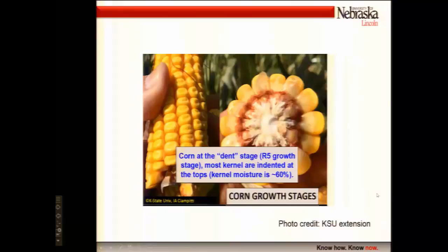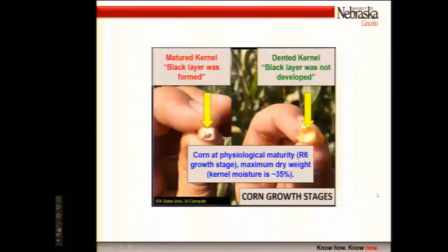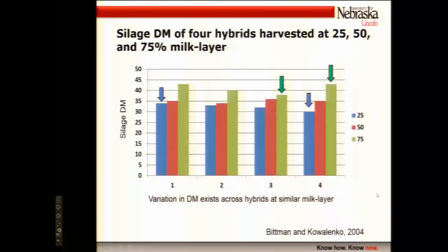Okay, so as a nutritionist, I think about high moisture corn harvest, right, and the series of events that a feedlot would have to go through to get things put up. R6, or black layer formation, roughly corresponds to high moisture corn harvest. Okay, so about 35% moisture at black layer formation.